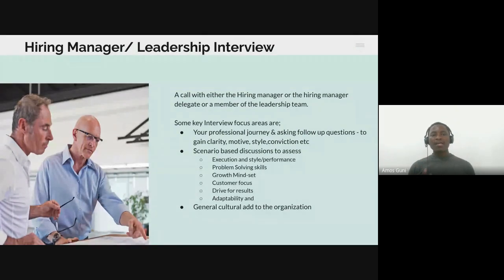Number one is that leaders or hiring managers, some of them are not as technical as you are, so they might not be assessing a lot of the technical things. They just want to look at your professional journey and ask follow-up questions. And that is very critical, because as you share your journey, they're looking at clarity. They want to look at your style of leadership. They're looking at your motivation. They're looking at your convictions. They're looking at everything as you ask.